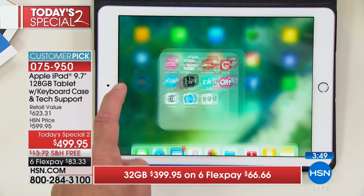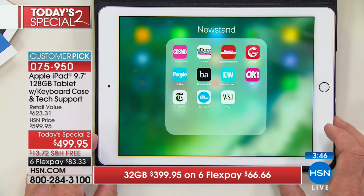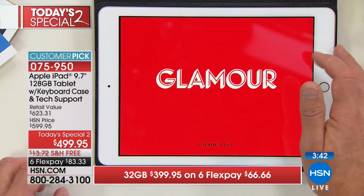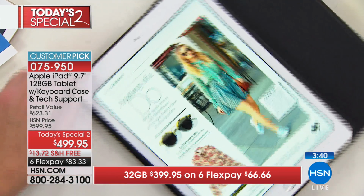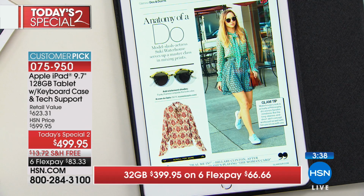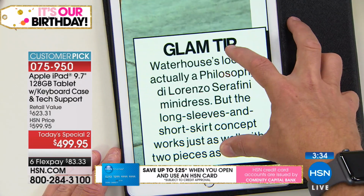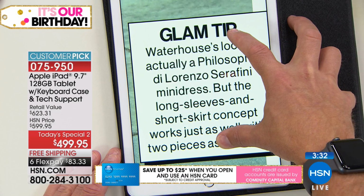Here's something about power. We're talking 32 or 128 gigabytes. That's a lot of magazines, a lot of photos, and we've all been there. We stock up on magazines because it's going to be a long flight, right? And it's not the same, because I forgot my readers. I can't do this when my eyes get tired on a printed magazine. You gotta love that, right?